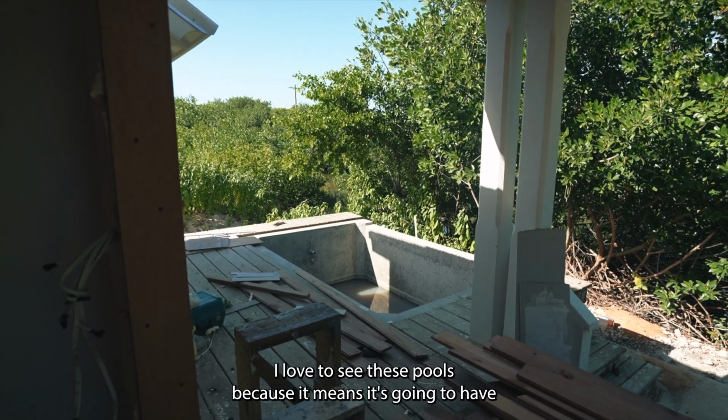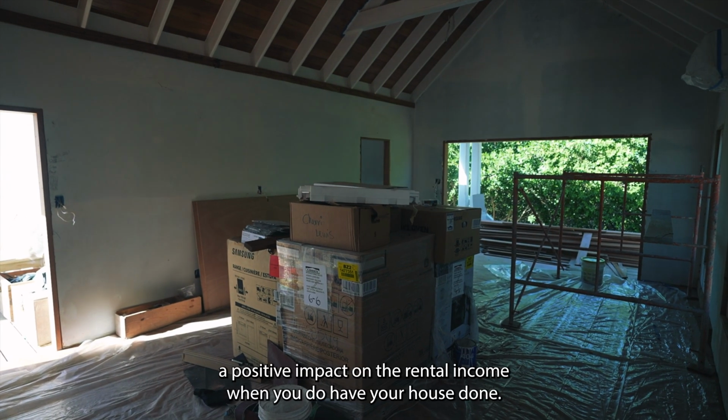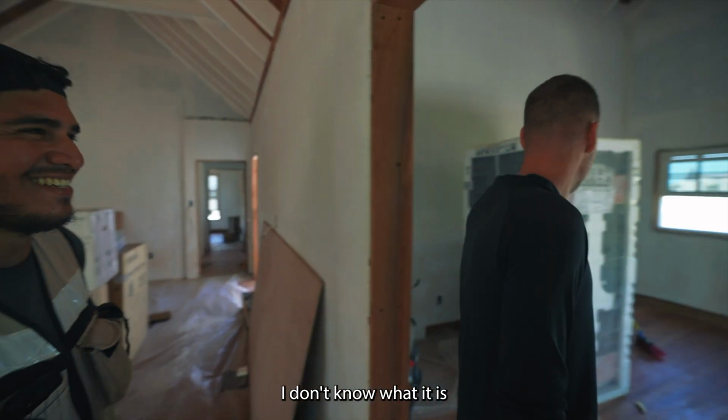Another pool. I love to see these pools because it means it's going to have a positive impact on the rental income when you do have your house done. Wow, this Moonraker feels big. I don't know what it is.